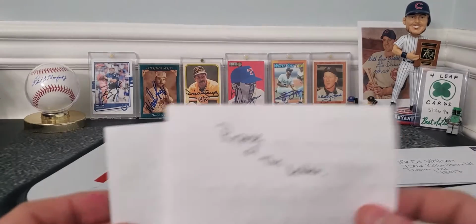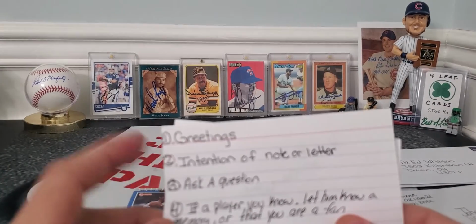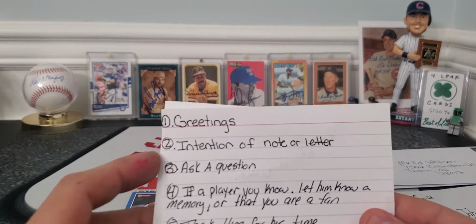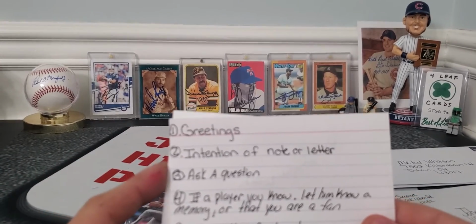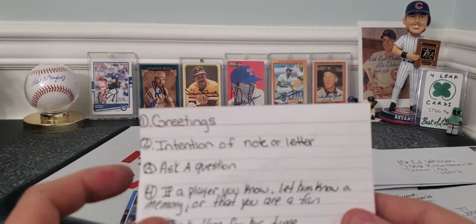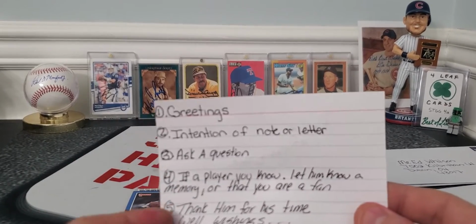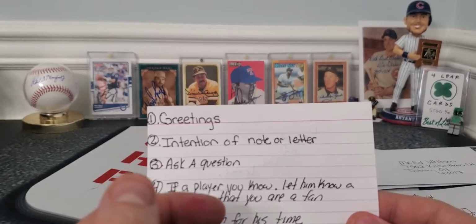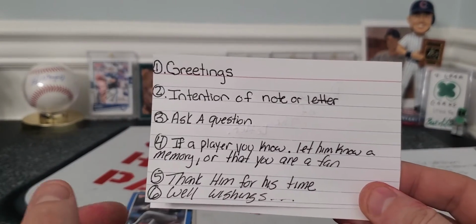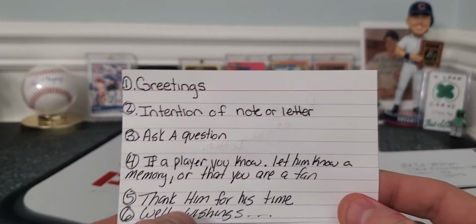I do this, though. I do give them a greeting. I do let them know the intention of the note or letter. I try to ask a question. They don't always read the questions, but I try to get some information out of them. If it's a player, let them know a memory or that you're a fan of theirs. And I always thank the person for their time, because they don't have to do this. They really don't. So I thank them for their time, and I always add well wishes.